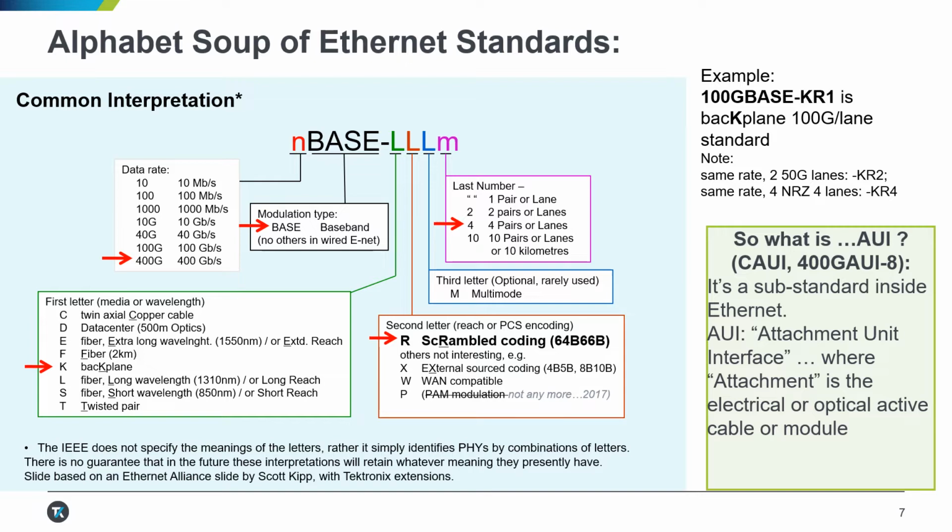We had, for example, the early PAM4 standard listed as KP, but it went back to KR. The last dash digit usually specifies the number of lanes, so KR1, KR2, or AUI4 will tell you it's 1 lane or 2 lanes or 4 lanes. The optical standards are listed as well here in this table. And there is also no guarantee that any of this will be staying the same, although it probably will. So this is Tektronix interpretation. This is not an official IEEE table, and IEEE officially says that there is no meaning behind the letters, and every acronym is simply what it is.